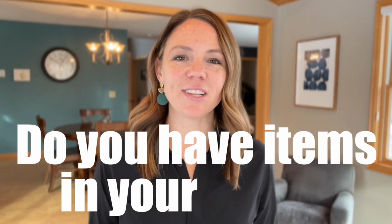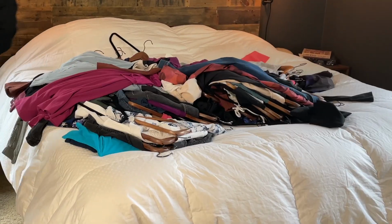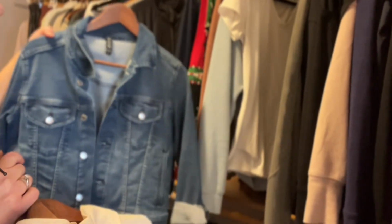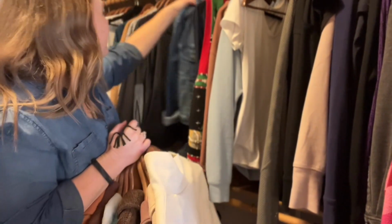Do you have items in your closet that you don't use and you don't wear, but every time you go to declutter them, you play this big game of tug of war with yourself and you're on both teams? Half of you wants to keep the item and half of you wants to get rid of the item. And the team that wants to keep the item just always wins. And so it just goes back in your closet and you never wear it.